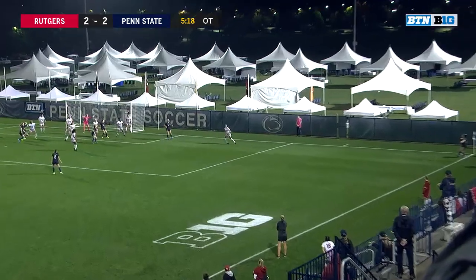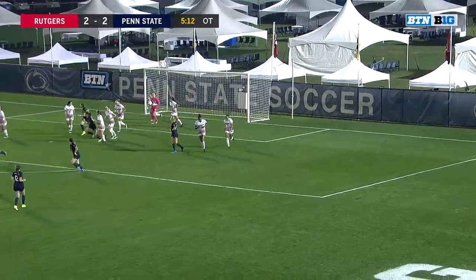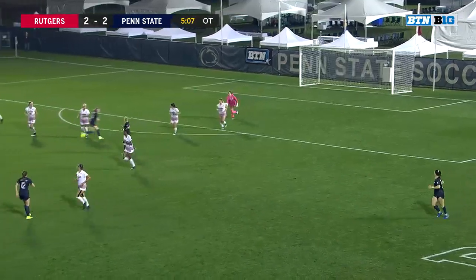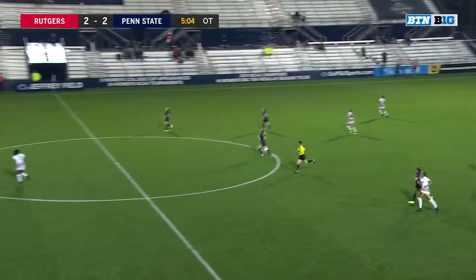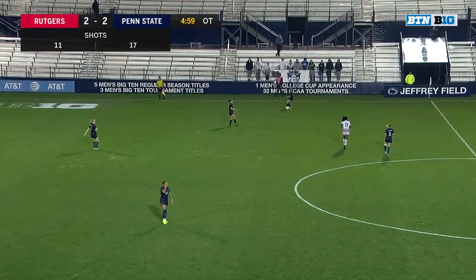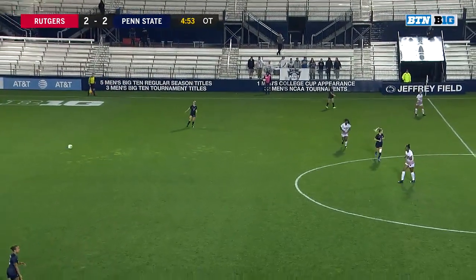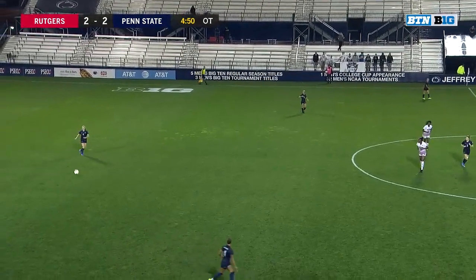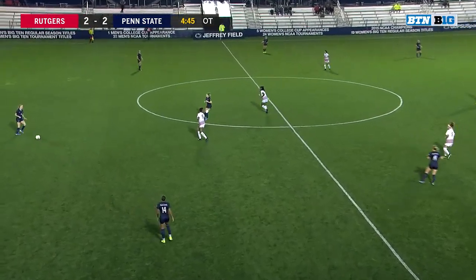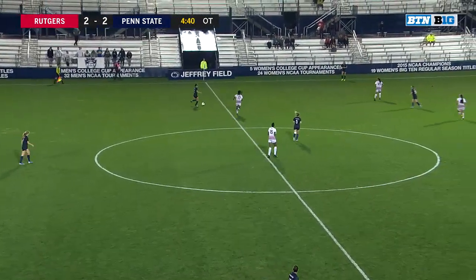Who knows? Could Abello get a hat trick here? Sent in. Abello's in the middle of it, and McClellan has to pull that one out. That was going in. Abello was just right in front of the goal, and now she's back here to win it. Her engine down that left side, we've talked about it, but she just covers so much ground, regardless of if she's in that left back position or that left wing position. She is just up and down that flank for the entire game.